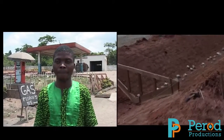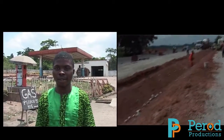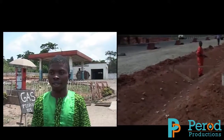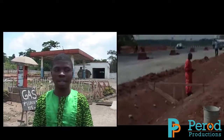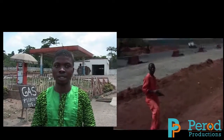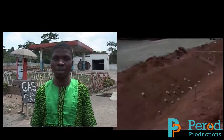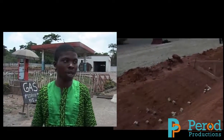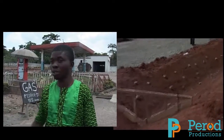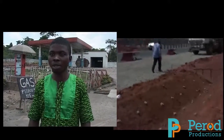So what has changed since the commencement of the construction? I see there is going to be a great change since they started. When the project is finished, there will be changes. Even the market and the filling station, we can be selling as well. There will be fewer accidents like before, and there will be free movements.